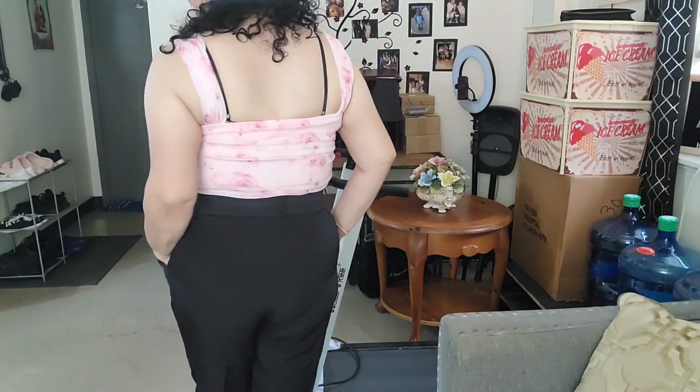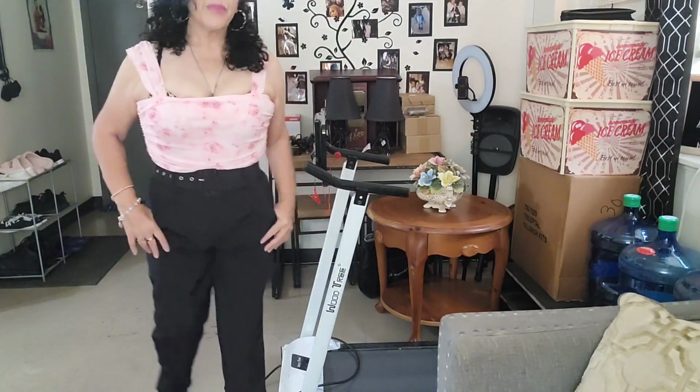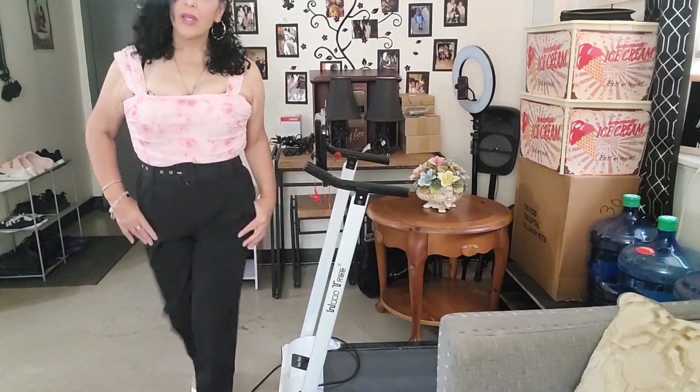These are dressy pants. I like pants like this. Like I said, when I dress up, or to go to church, I love to wear pants like this. They're dressy, they look good. Of course, with something on top of this, you already know, guys. So this is how the outfit looks. I have on some gold and black shoes. I don't know if you can see from there, but they're just a little heel. I don't like to wear heels too high.